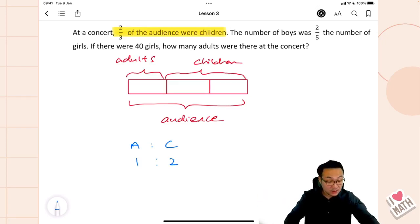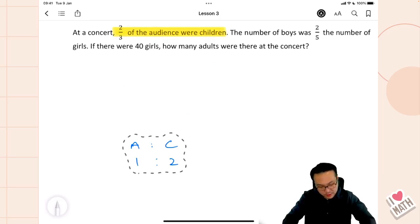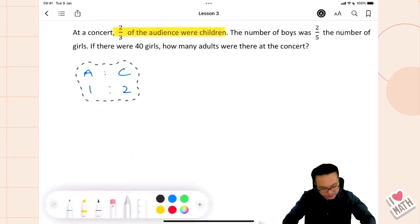That's it. 1 unit adult, 2 units children. So if it helps, you can imagine there's a model in your head. You can draw 3 units. Out of the 3 units, 2 units are children, 1 unit is an adult. So you write 1:2. That's how you do it. Okay, let me erase the model now. Okay, I'm going to write the ratio here. I'm going to keep it here.